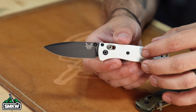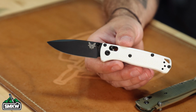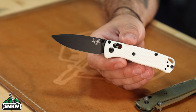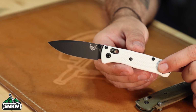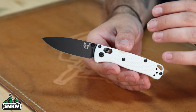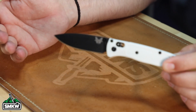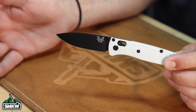These are really easily dyed, so you can dye them whatever color you want to with just some RIT dye. Pop those off, and it takes that dye really, really well. And you can make these whatever color you want. You can keep this one white and black, and you can have your Stormtrooper right there. So S30V on the blade steel, premium blade steel. So you've got a really solid knife here that's going to be really lightweight, very unobtrusive, and it's going to do everything you need it to do.